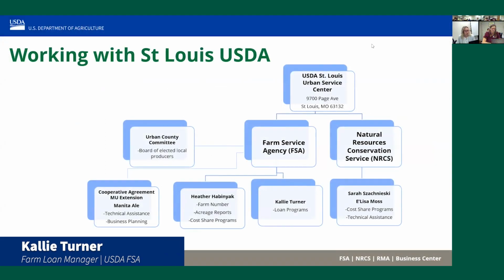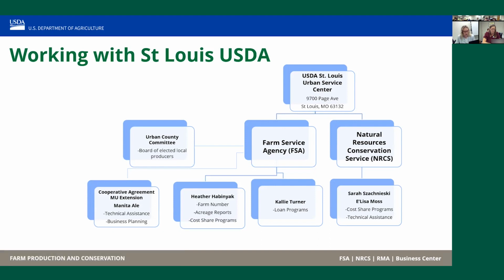Okay, so at the local level, with USDA, we have an urban service center. We opened that up about a year ago. We're located on Page Avenue. It's in the Overland neighborhood. Within that service center, we have Natural Resources Conservation Service. Sarah Szachnieski and Elisa Moss are your contacts there. They can talk to you about cost share programs as well as technical assistance.